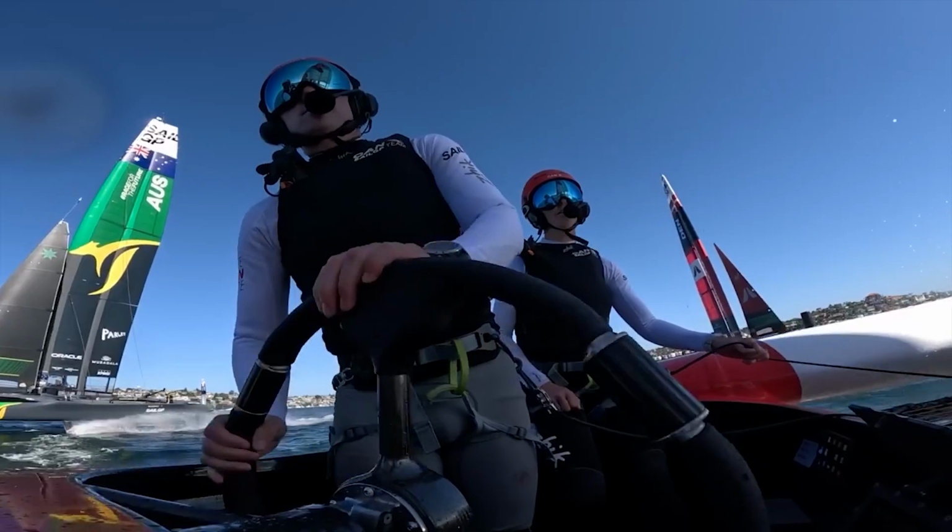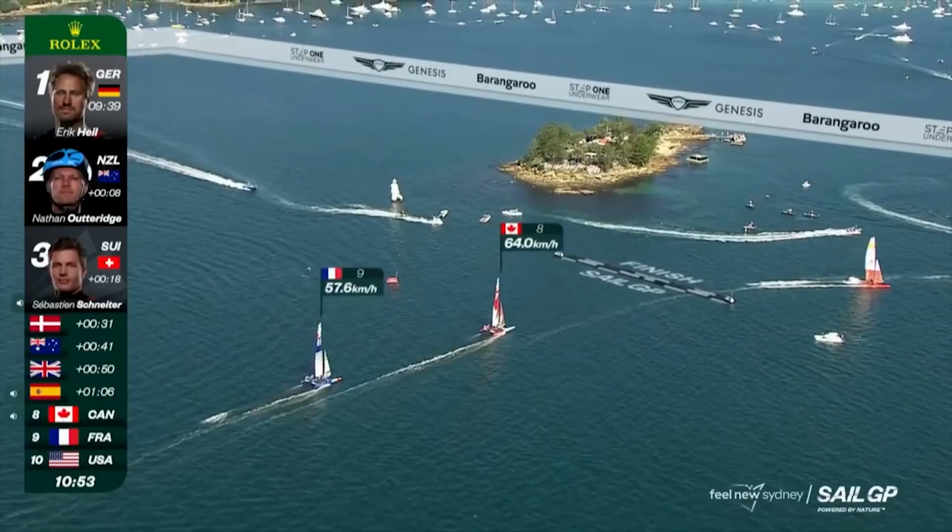These boats don't like being close together. So there's going to be who gets around the marks and who gets around the course cleanly. I think that is going to be a super big factor on who comes out on top on the weekend.